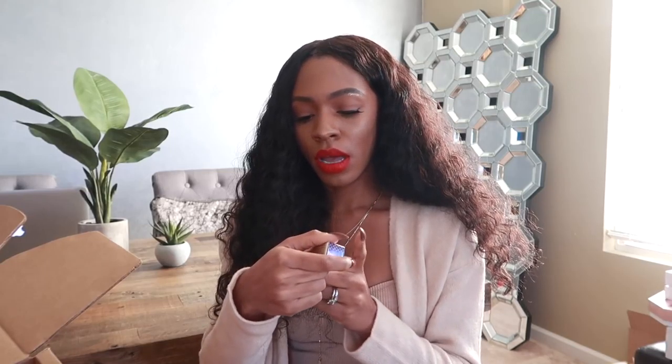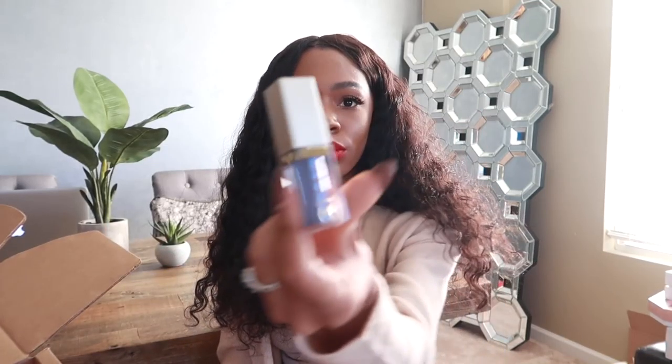This is the Stila Magnificent Metals Glitter and Glow Shadow. I have three of these already, but I wanted to get this color, the Into the Blue color. I could not get this on the Sephora or Ulta website because they were sold out or don't carry it, but SkinStore had it. So I grabbed it as quickly as possible because I've been wanting this blue color. It's a bluish purple color and it's really pretty.